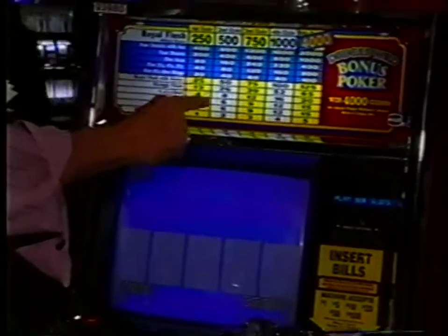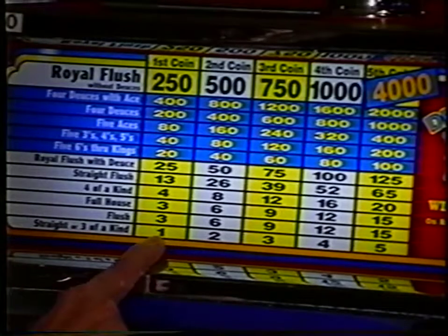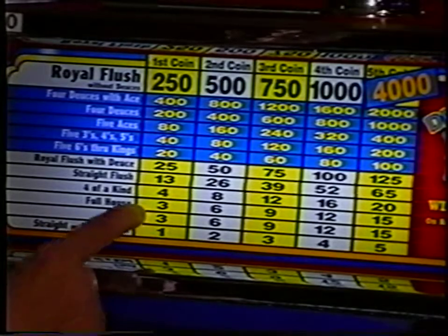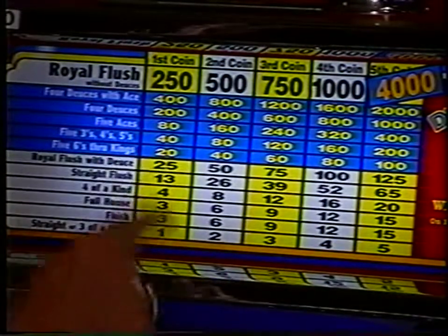Now, let's look at the payoffs in this machine, and always read those payoffs, too. In this machine, for a straight or three of a kind, you get one back. For a flush, you get three back. For a full house, you get three back. Now, you have to compare these to the last machine. Write down the payoffs on your last machine. Write down the payoffs on all these machines that I give you and compare all the payoffs.